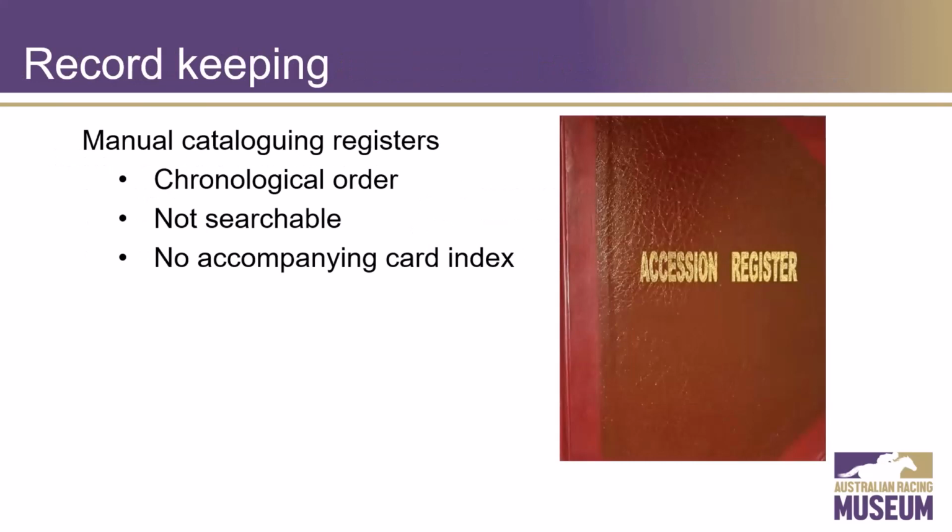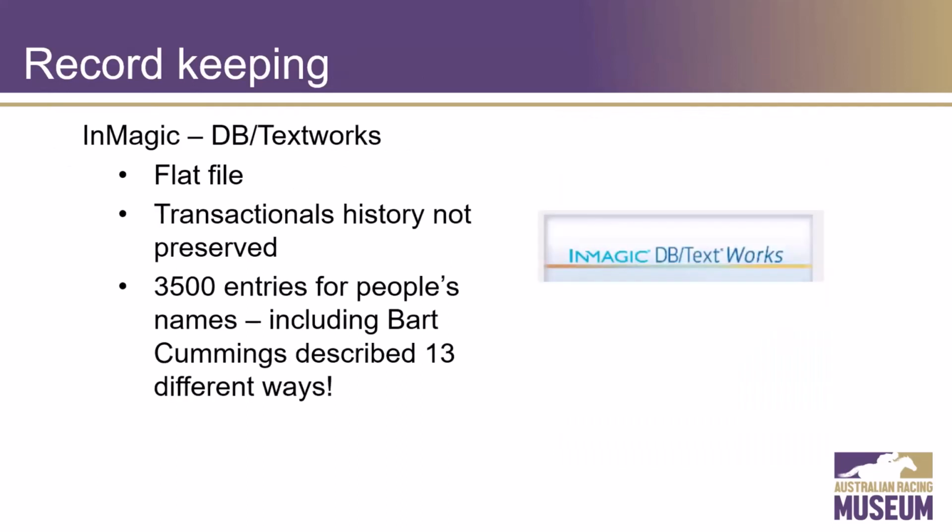But just stepping back a touch, like everybody else, we started with the manual accession register, entered chronologically, not searchable, no index cards to go with it. So if you wanted to find old records, we're sitting there flicking through pages for about 5-7 years, or a little bit longer in some cases. We managed to get an upgrade. We went to InMagic for a while. Brilliant step up, and this is where I came into the museum, to work with a flat file database of some 20,000 records without any transactional history, without any object histories preserved, and without any transactional capacity.